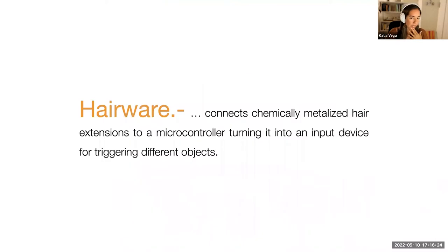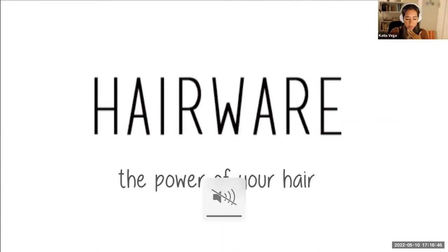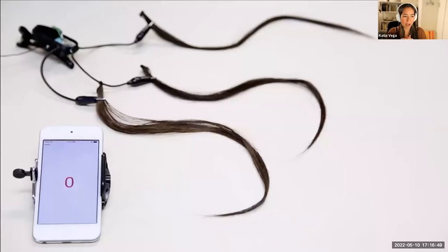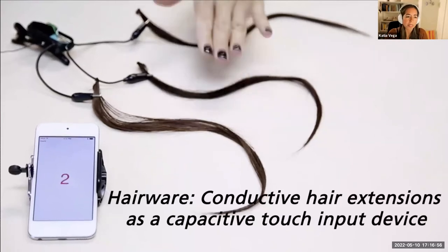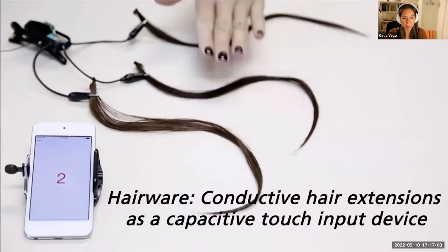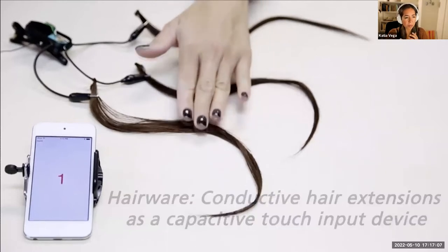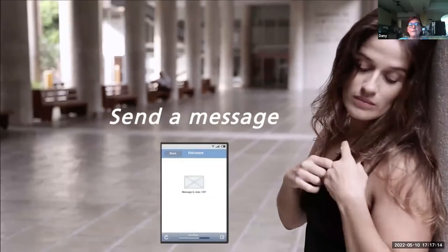So we created this project called Hairwear that are chemically metallized hair extensions, a very similar process with the eyelashes. And we connect that to a microcontroller, so we could use that as an input device. So in that way, you could see over here, we have the different hair extensions, and each of them works like a capacitive sensor. So we touch the hair and we can send a message, in this case to the phone. It's connected by Bluetooth. And with that, we could also think about different applications. You could touch your hair and seamlessly send a message that was predefined.